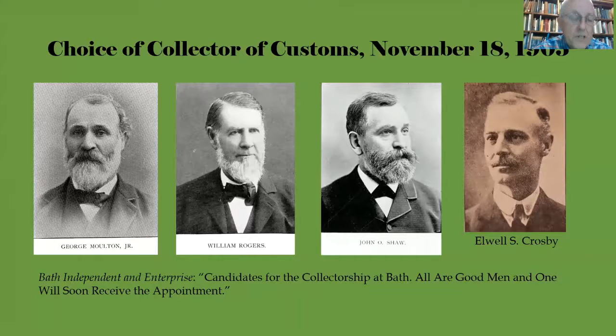William Rogers was 82. He was a shipbuilder. He'd closed his shipyard just a couple of years earlier after building 100 vessels. He had served in the legislature and on the governor's council. He had never been mayor, but I'm sure he was a Republican too. I don't actually know.